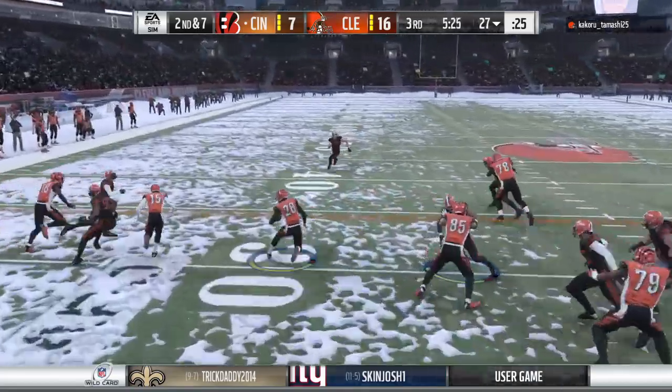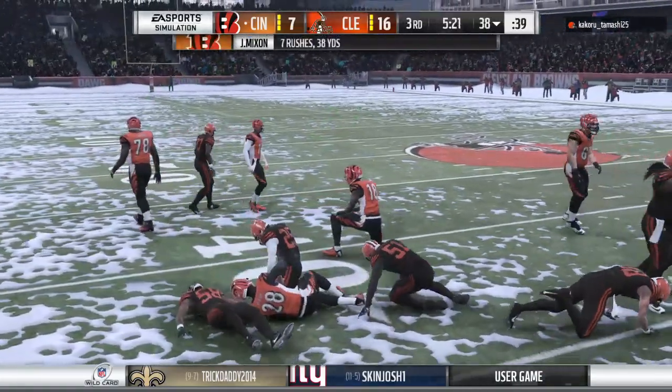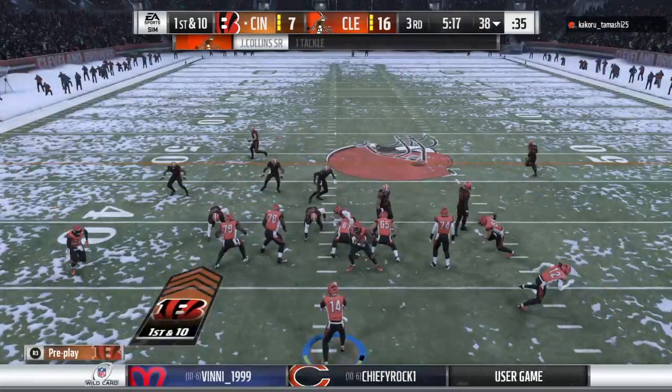They'll run it now out of the gun. And some room to roam now. And they're able to get this one across the 35. 10 yards there on a Bengal first.